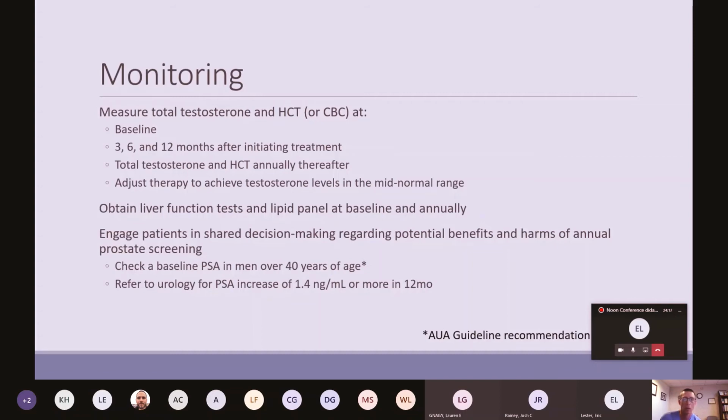This is a poor quality of care. If you're just prescribing testosterone to people who feel like they want it and not measuring or following the testosterone, that is not standard of care.